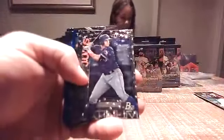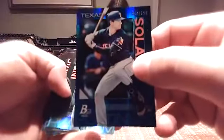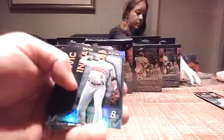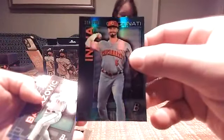The ICs are Elvis Andrus, Josh Jung. That's nice. It's real nice. Congrats. To 150, Nick Solak, blue. To 299, Jonathan India. Nice card for the Reds.